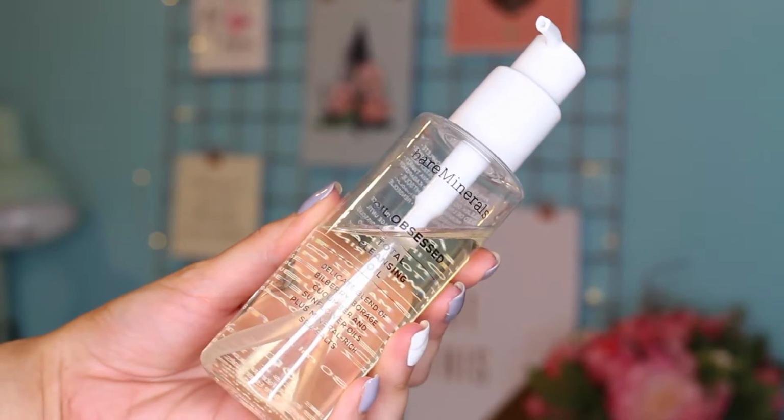Okay, so first up it is the Bare Minerals Oil Obsessed Total Cleansing Oil. I have been using this for a couple of months now and absolutely loving it. It is just such a gorgeous product to use. It feels really luxury, but it's also really natural. It contains a delicate blend of bilberry, borage, cucumber and sunflower oils plus mineral-rich sea salt.